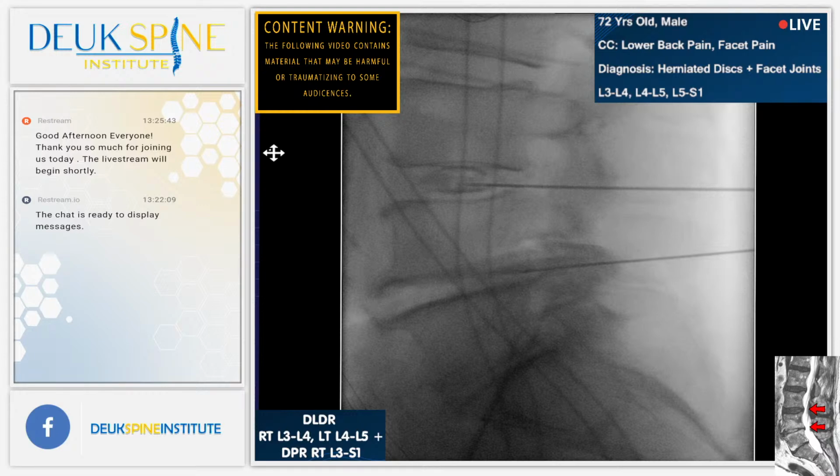Try to keep your right hand still for me. Count out loud for us from 1 to 100, please. So I couldn't get an accurate discogram because by the time he understood what we were asking him, we were done. And I used all the dye. So, oh well.